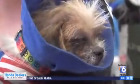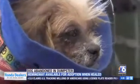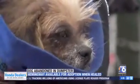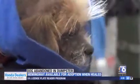Well, he needs a lot of medication. He needs a lot of TLC right now, but the shelter is hoping he will recover fully and soon so he can go home with a loving family. Somebody could look at this little animal and think it was trash. It's heartbreaking. He was plucked from a dumpster and certain death, cold, hungry, and alone.